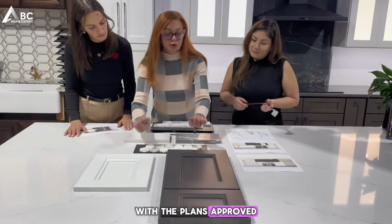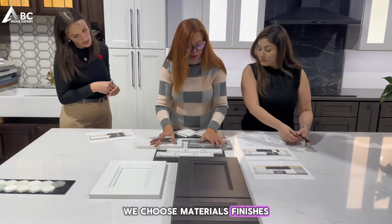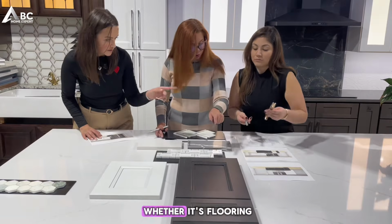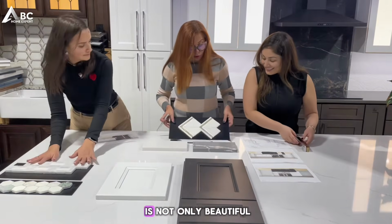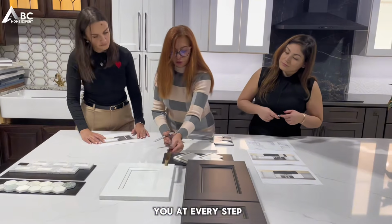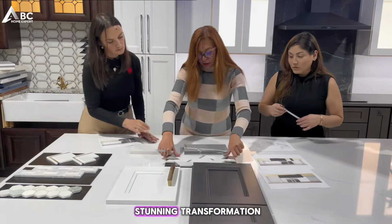With the plans approved, we dive into the most exciting part, design and selection. Together, we choose materials, finishes, and details that reflect your style and meet your needs. Whether it's flooring, wall colors, or cabinetry, every detail is carefully chosen to ensure your space is not only beautiful, but functional. Our team collaborates with you at every step to make sure your choices bring your vision to life. This process sets the stage for a stunning transformation.